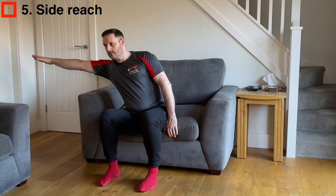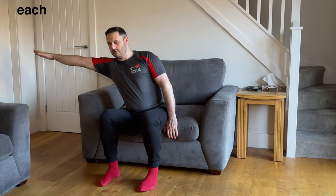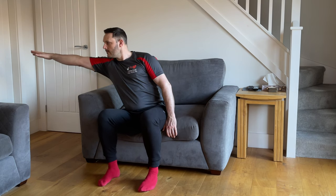Right, we're next going to bend the spine laterally. So you're going to start off with one hand out to the side, reach out as far as you can, and then come back to the center. Make sure you keep your feet relatively wide on the floor for this one, just so you don't feel like you're going to fall off your chair.